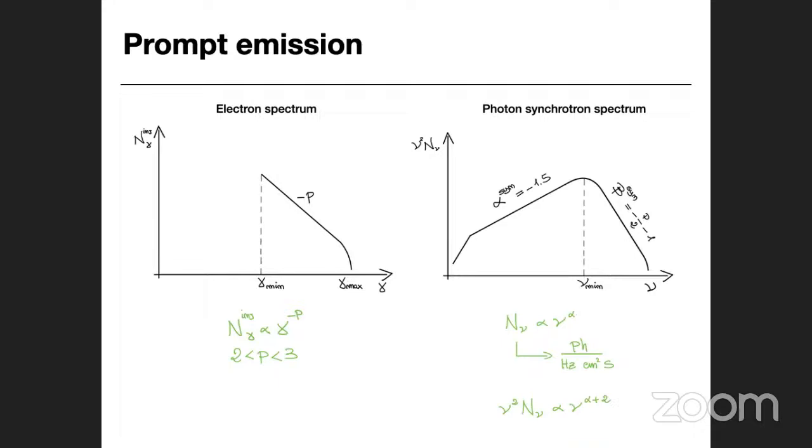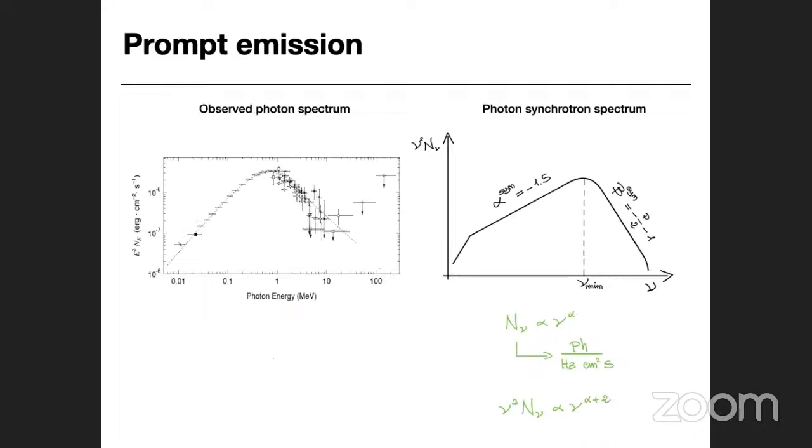So now I will remove the electron spectrum because I want to compare the observed spectrum in gamma ray bursts with the expectations from synchrotron models. From the comparison, you see that what we detect usually with our instruments is this part of the spectrum here, so around the peak energy. And here you immediately have two consequences. First, that if we measure in our spectra the spectral index here, we can infer the spectral index of the electron population, p.